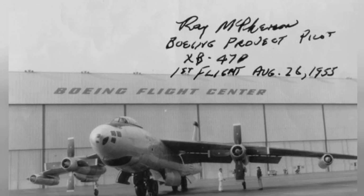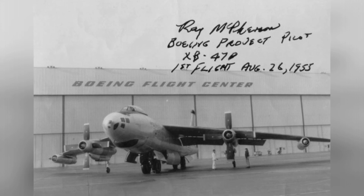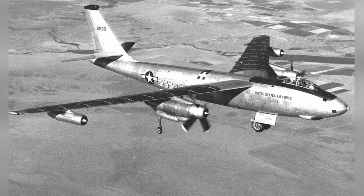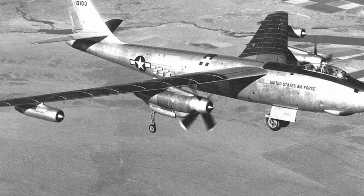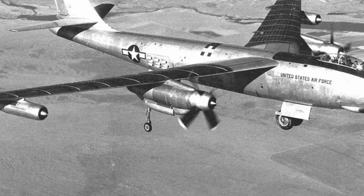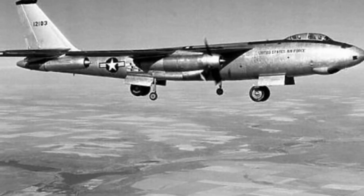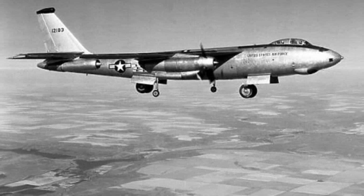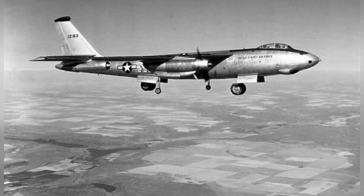The prototypes of the XB-47 all had the same aerodynamic shape. This bomber, which was almost 34 meters long, featured a large swept-back single wing. Unlike other Boeing designs, it was equipped with 6 engines, all installed in underwing nacelles. 2 engines were mounted side by side in a nacelle near the fuselage. The early prototypes used J-35 turbojet engines with a thrust of 17.7 kilonewtons, but even with this power, additional rocket boosters were often needed for takeoff.